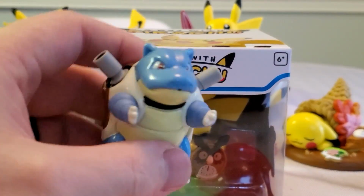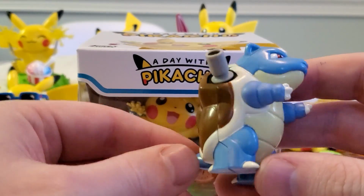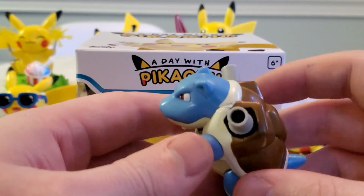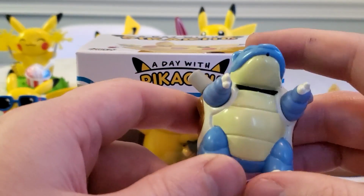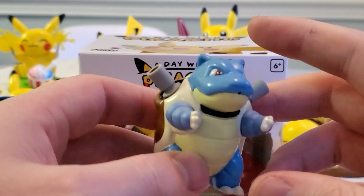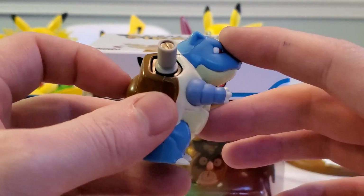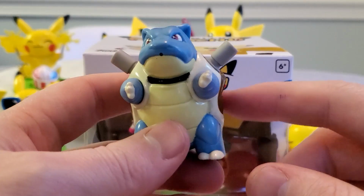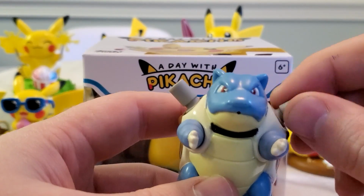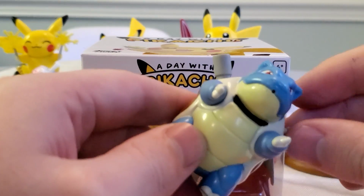And they actually did have one of these Blastoise figures selling there for a couple bucks, but it was pretty nicked up. So this is mint. Well, not mint anymore. I opened it up, but it's brand new. So that's pretty cool. I'd have to say I'm kind of sad that I got one of the water shooters, but if there was a water shooter to get, it would definitely be Blastoise. His little guns spin around. This one doesn't. This one does.